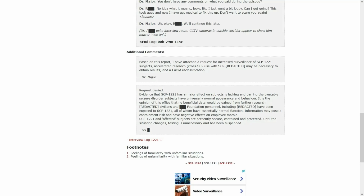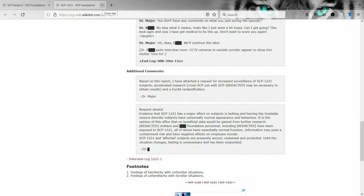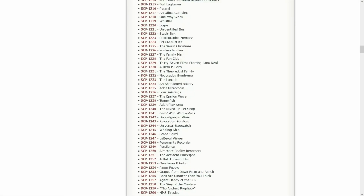From my brief time with the O5 committee, whatever their title was from various tales, I don't remember the numbers exactly, but I do remember there was an amount of the O5 committee that were jackasses, and I feel like this particular O5 person is one of those. Because they only really redact the ones that are jackasses. The ones that are good people don't typically get redacted. Like 0514, I feel like 0514 was one of the good ones. But I could be remembering that wrong. Anyway, stasis box.